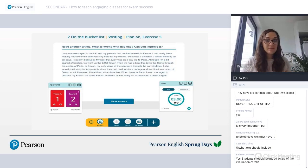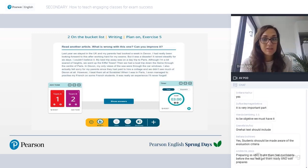So you can also access teaching tools through your presentation. Again, these bring a bit of dynamism to the class, maybe even some competitiveness as well. So we have a timer, which we can see on the right here, and this can be used to time exam tasks. So it's a good visible timer for students to be aware, especially with writing, for their planning stages and the full writing stages.